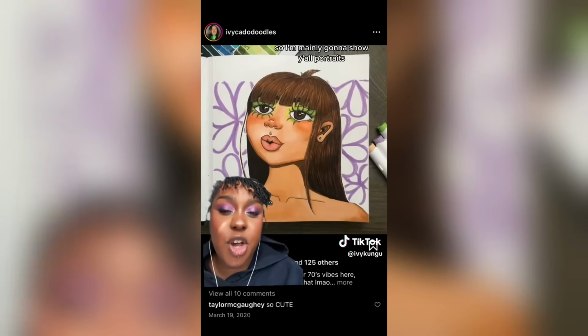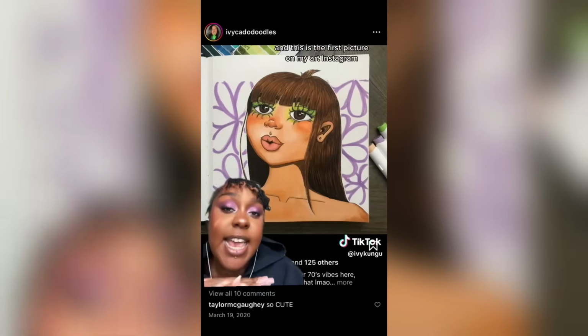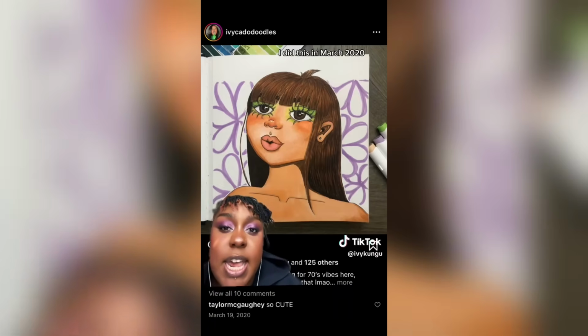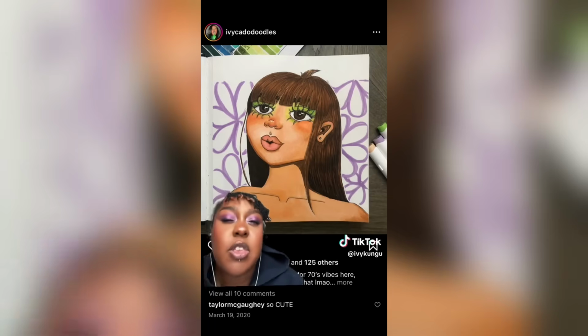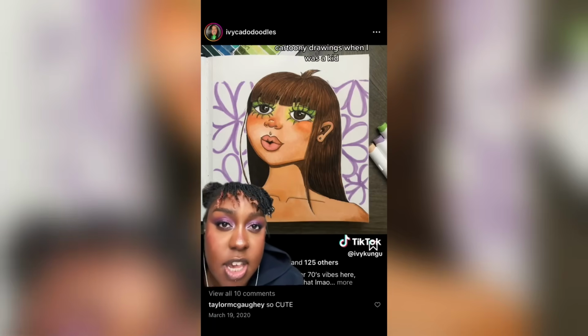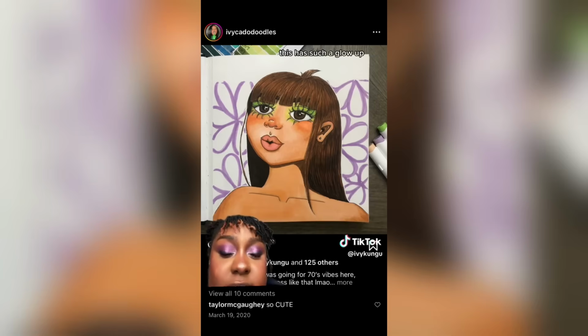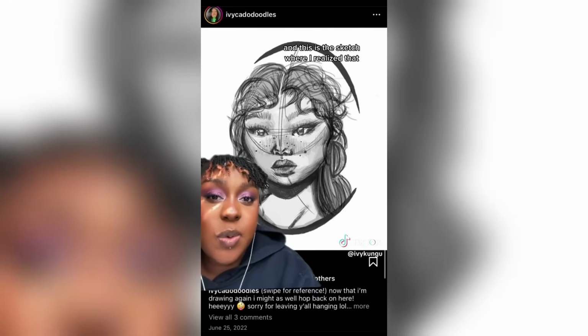So I'm mainly gonna show y'all portraits because that's the area where I feel like I can't get better. And this is the first picture on my art Instagram. I did this in March 2020, and this is very reminiscent of how I used to do my more cartoony drawings when I was a kid. One thing I particularly want you to take note of is this décolletage area, because this has such a glow up in future pieces.